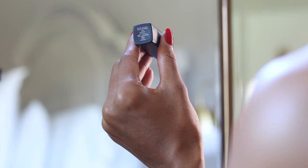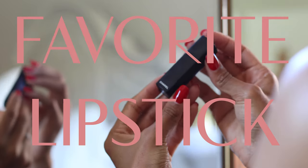And then I'm going to add in the Rouge Allure Velvet Extrême in Modern. This lipstick looks fantastic because I use it all the time. But it kind of has that like 90s Selena vibe. And now, ready for my day.